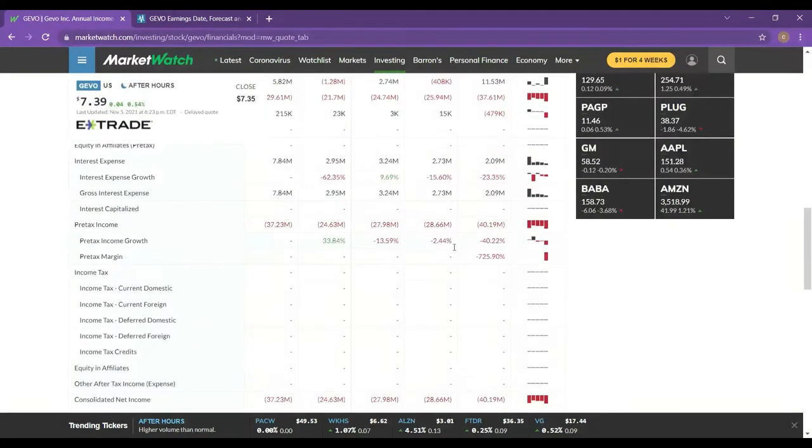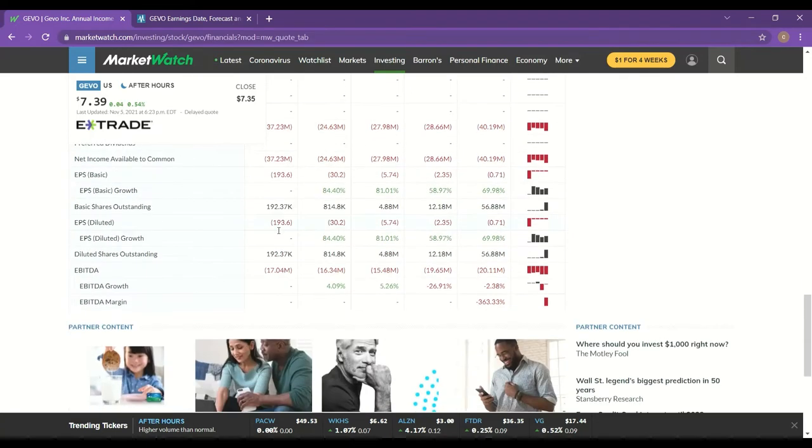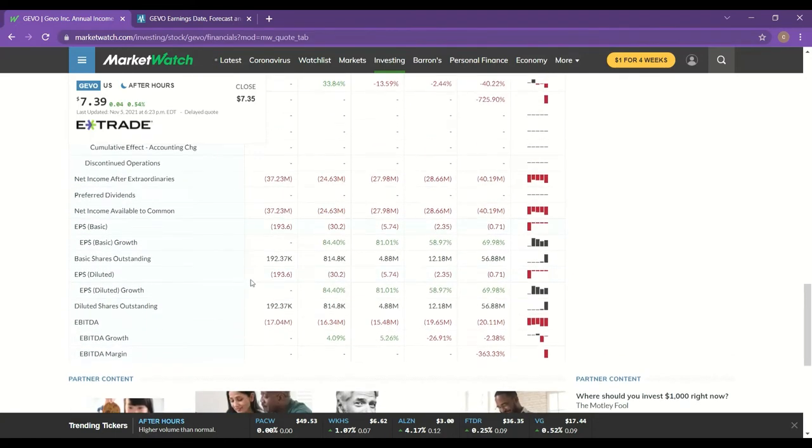All right, so let's look at their net income now. So not pretty at all. You never want to see the net income be negative, because if the net income's negative, the company's not profiting. And why would you invest into a company that isn't profiting? Especially a company that's making less profit than it did 5 years ago. Not good to see.